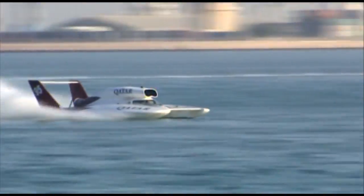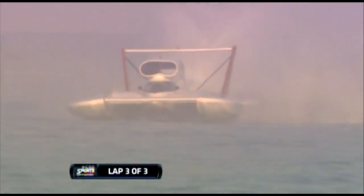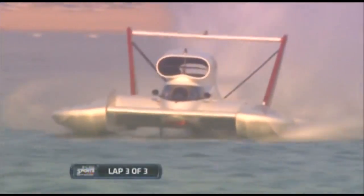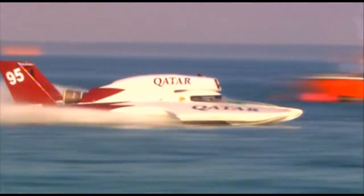Every time a blade comes out of the water, it shoots water into the air, and that's where you see that big, long rooster tail, tons of water in the air behind the race boat. Kip Brown coming right at us now in the 95 Spirit of Qatar. J. Michael Kelly has dropped back into second place. Brown turning left onto the front straightaway one more time. He'll come down to start-finish.